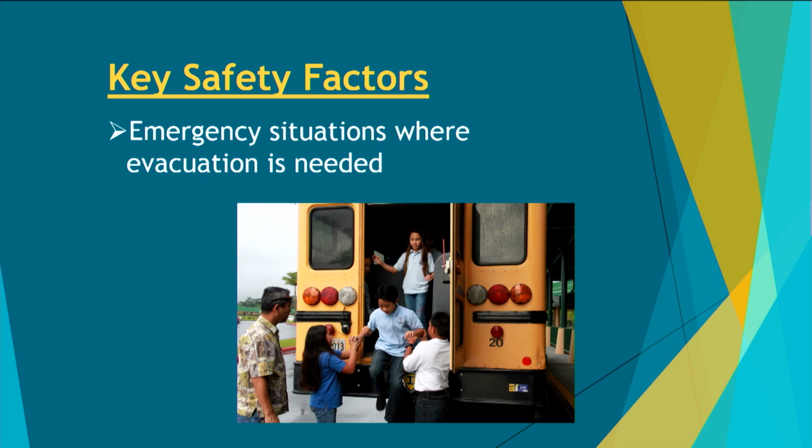We have discussed the importance of counting students as they load and unload the bus. There are also important safety concerns that can be reduced just by knowing how many students you have and where they are at all times. In the event of an emergency evacuation, by having a student count, drivers can ensure all students are safely off the bus. However, it is still the driver's and attendants' responsibility to check the bus after all students have evacuated safely.